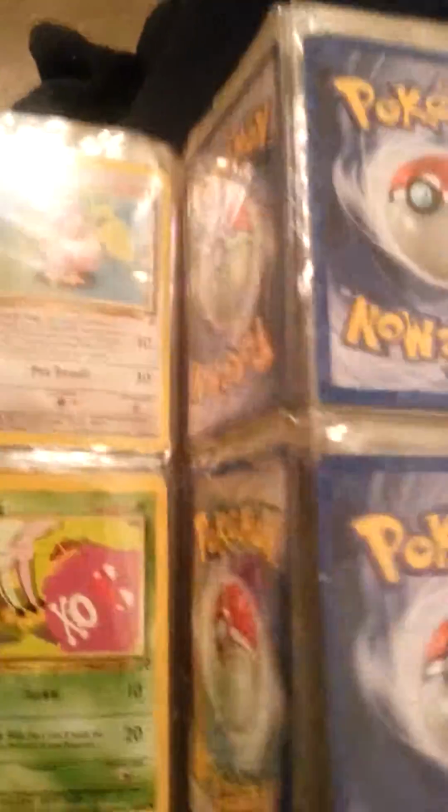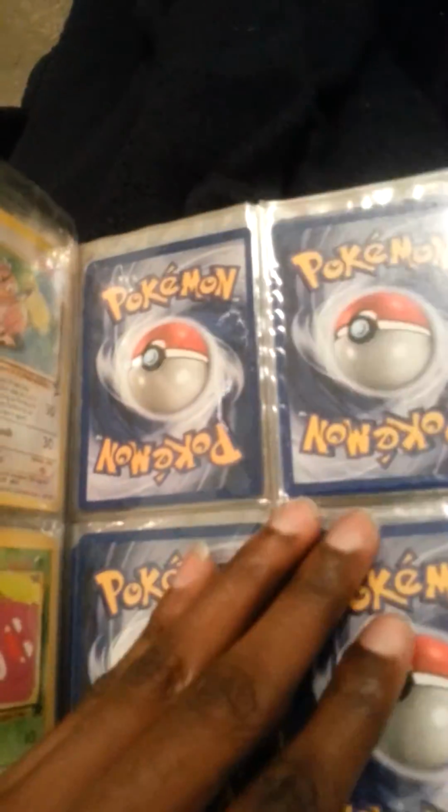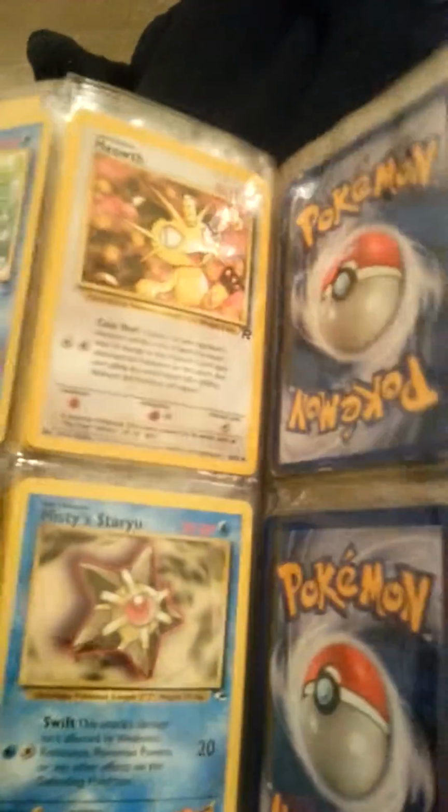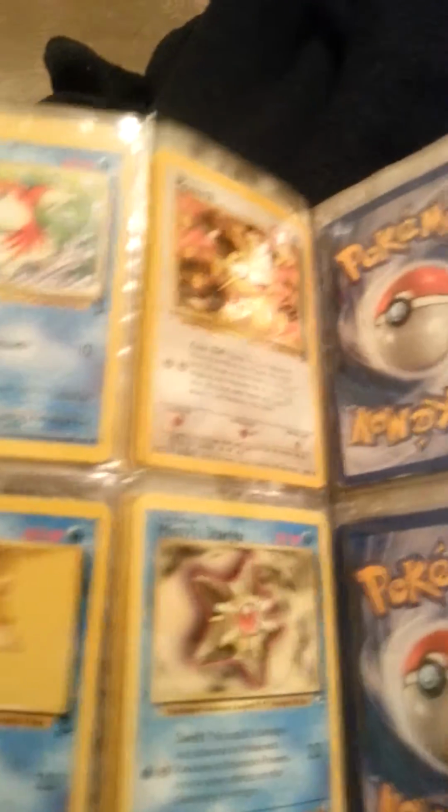My girlfriend just started collecting Pokemon cards. She got the idea from me. She's a collector now. She likes collecting cards, and I told her to keep collecting because her cards will one day go up in value.